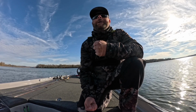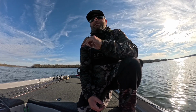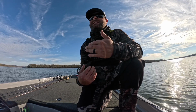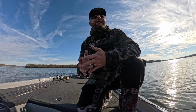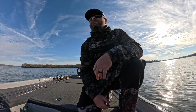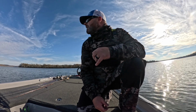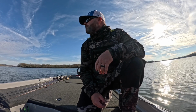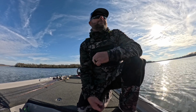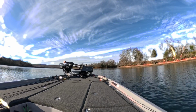But things are working. Again, it's just that same old pattern, just fishing those little outlets into the main river. There's a lot of things exposed right now with this low water, a lot of stumps and laydowns and trees and old line that people have gotten hung up. And so I've broken off quite a bit, but I'm gonna keep running this pattern and see if we can come across the school. But we're catching fish, so that's the most important thing. And we've developed the pattern, we're running it, we're getting bit on most of our stops, so that's a good thing.